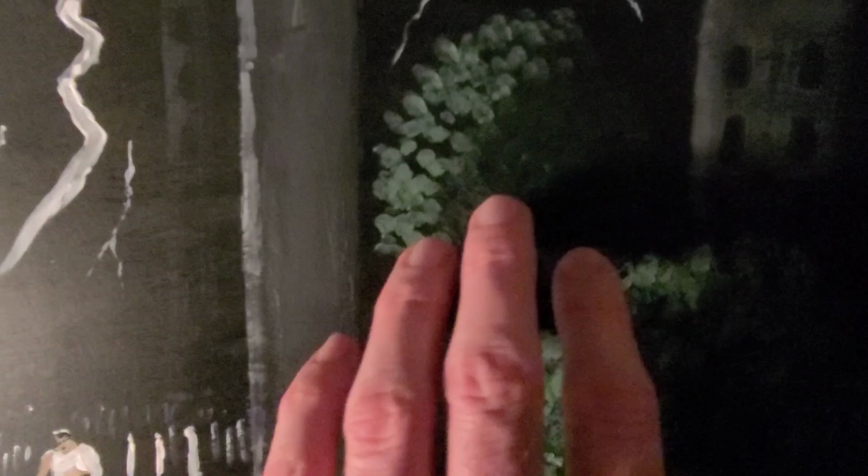And take a look at this tree here. I like this tree. I like how it kind of bends over here. It's not because of the wind, but I gave it that kind of look, almost as if it were bending in the wind. But it's just the way it's shaped.